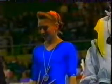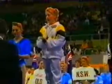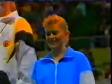225, representing New South Wales and the Australian Institute of Sport, Lisa Reid. And Lisa Reid, the leader after the first half of the competition. She always manages to smile, and she is a great sportswoman, Lisa Reid. Congratulating her fellow place getters, but I'm sure disappointed with the bronze.